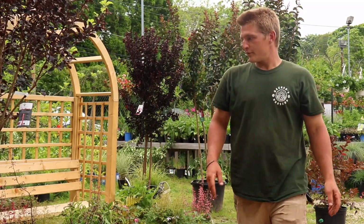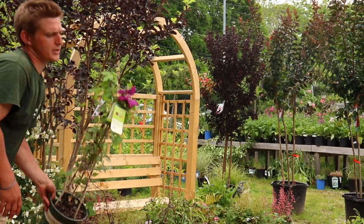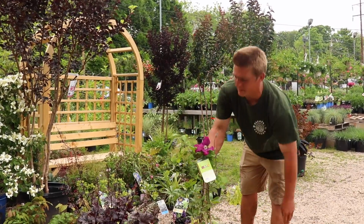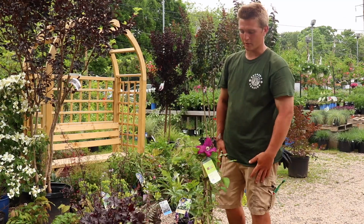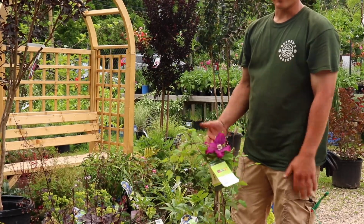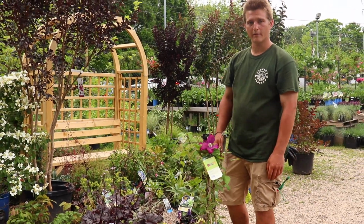Another great plant for shade is the Clematis. Shade to part sun, obviously. They can handle a little more sun depending on the variety. But it basically flowers all summer long. Some of the biggest, most vibrant flowers that you can get. Great for climbing a trellis in a shady spot. They're just beautiful. This one's purple. We have red varieties, blue, basically any color you can think of.